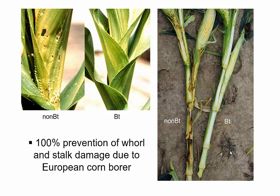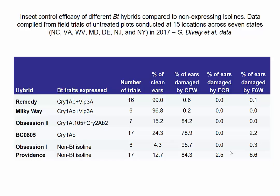So you're getting that. First of all, you're wiping those insects out. But the thing that the growers care most about in sweet corn is protecting that ear. What kind of control is it giving us against those worms in the ear? This is a trial that, first of maybe multiple years we're going to do this, headed up by Galen Dively, University of Maryland. Several states there, 15 locations. We're evaluating BT sweet corn varieties and seeing how well they're performing at multiple locations, different pest pressures.